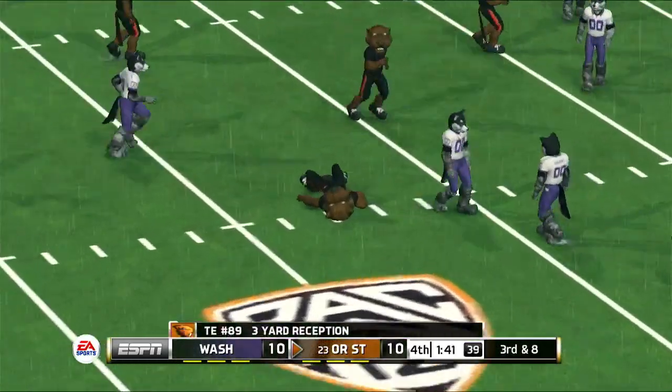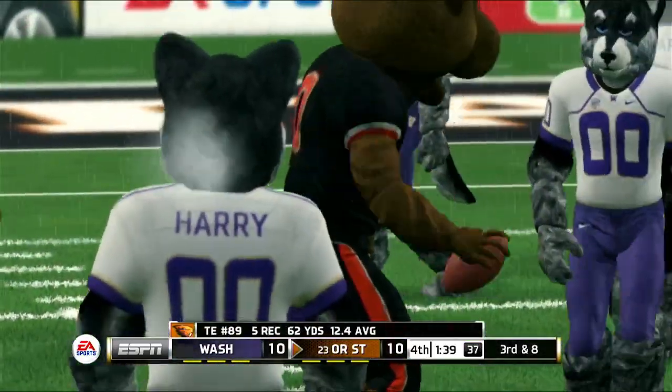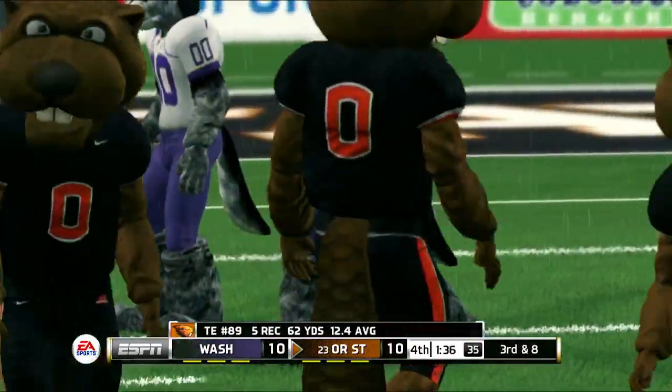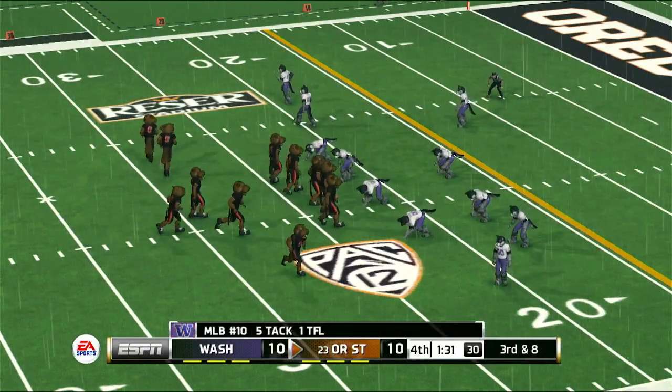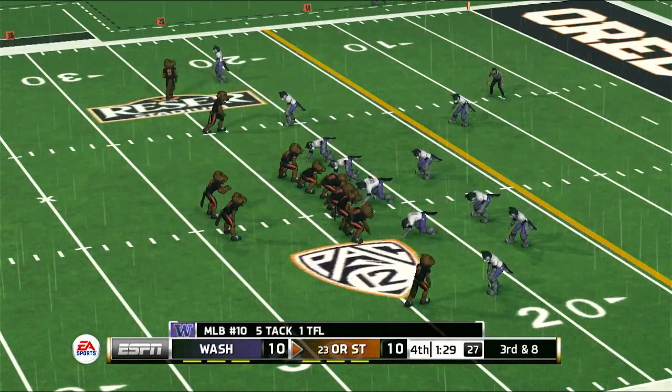Makes a catch, and he's got nowhere to go. Nothing going on that play. Well, here I think the quarterback needs to be a little bit more patient in the pocket. That way he can allow his receivers to get downfield a little bit before he throws it. Third down, and they need to get it to the 15.